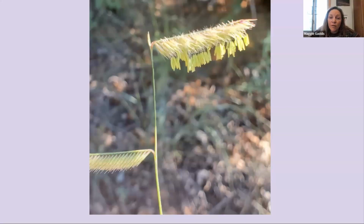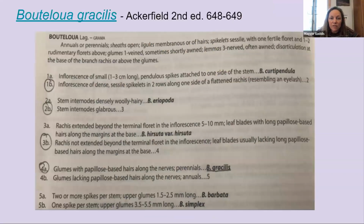So buffalo grass is co-dominant with this grass, blue grama, in the Colorado landscape, but buffalo grass is a really low-growing plant, and the spikelets are much shorter. But they do have this same similar appearance. Looks much more like this than it does sideoats grama. So there we have our sessile spikelets in 2 rows along one side of a flattened rachis.